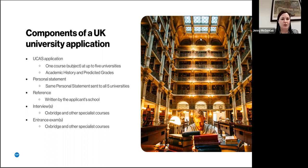So what goes into the UCAS application in terms of the admin, and what do you actually need to do? I think the first thing to recognise with the UK is the focus on academic history and grades, because of what I explained earlier about them being subject specialists. The universities are really looking for your academic ability within those subjects, and to make sure that academically you're going to cope with the rigors of studying that subject for such a long period of time.